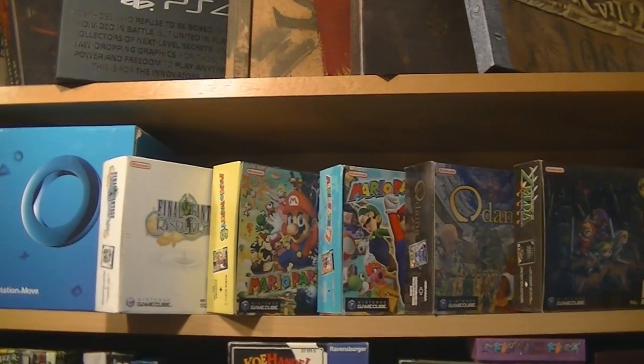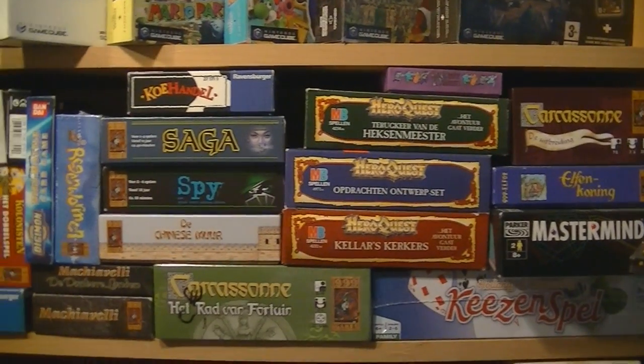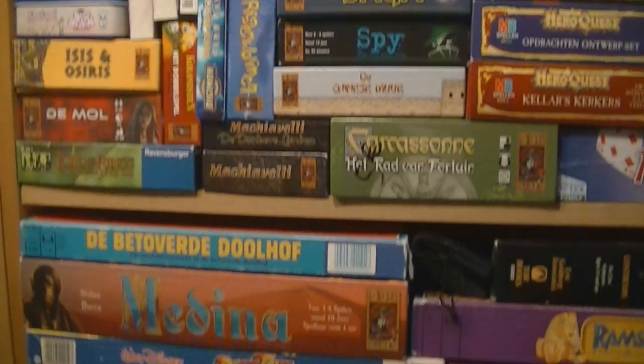These are some of the best press kits I have. On top there you see God of War 3 and Medieval 2. Here are the big box games for the GameCube, and then we have my cabinet of board games.